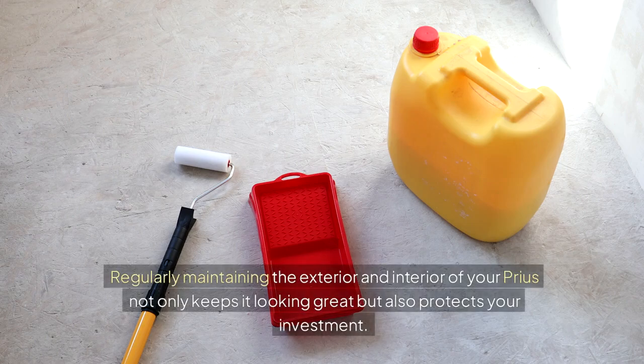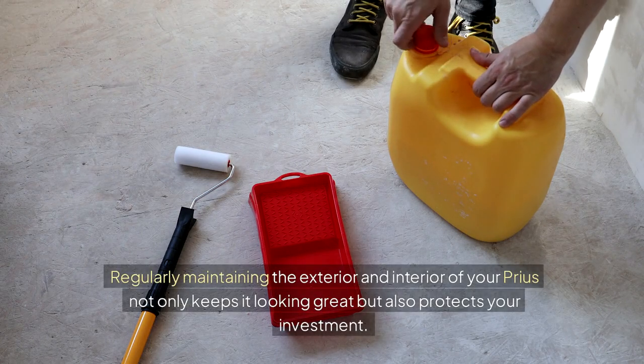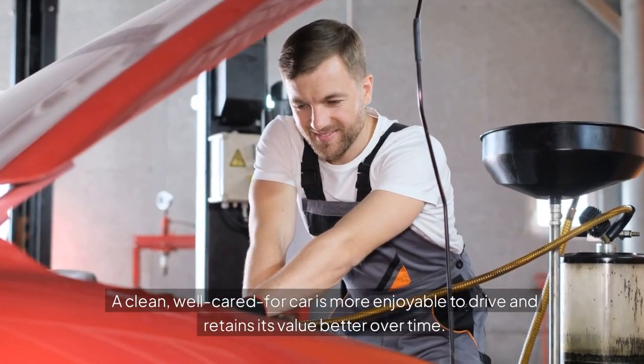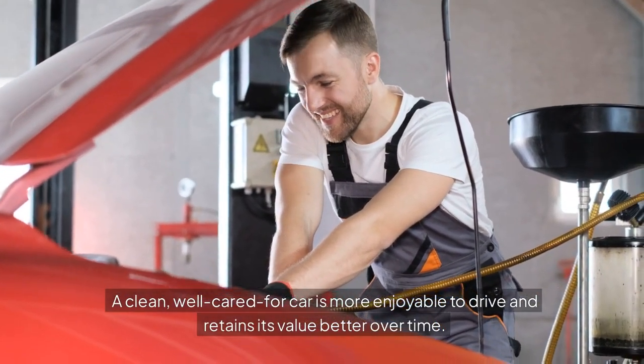Regularly maintaining the exterior and interior of your Prius not only keeps it looking great but also protects your investment. A clean, well-cared-for car is more enjoyable to drive and retains its value better over time.